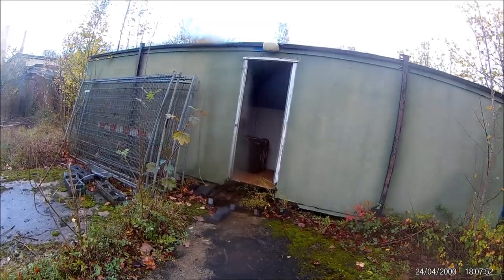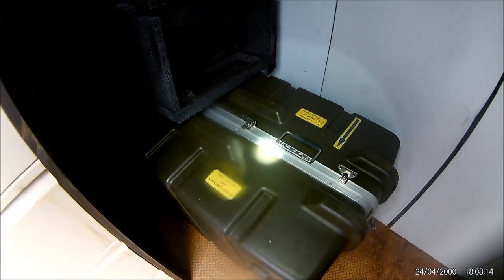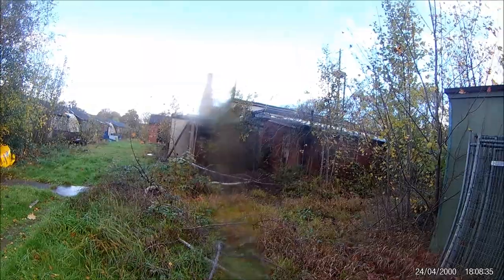That's new stuff, isn't it? Guys, these are new things here. This is a new container. See, the power went. Right, guys, that was all new stuff in there. All new containers in it. That's pretty worrying.